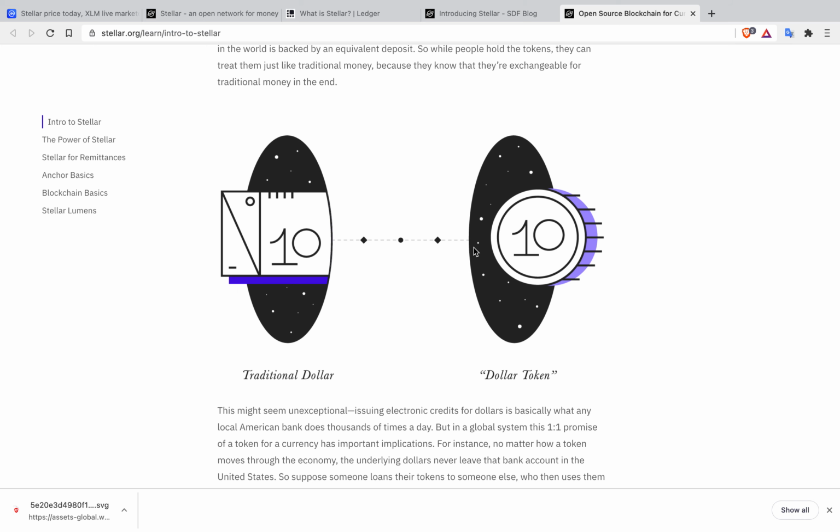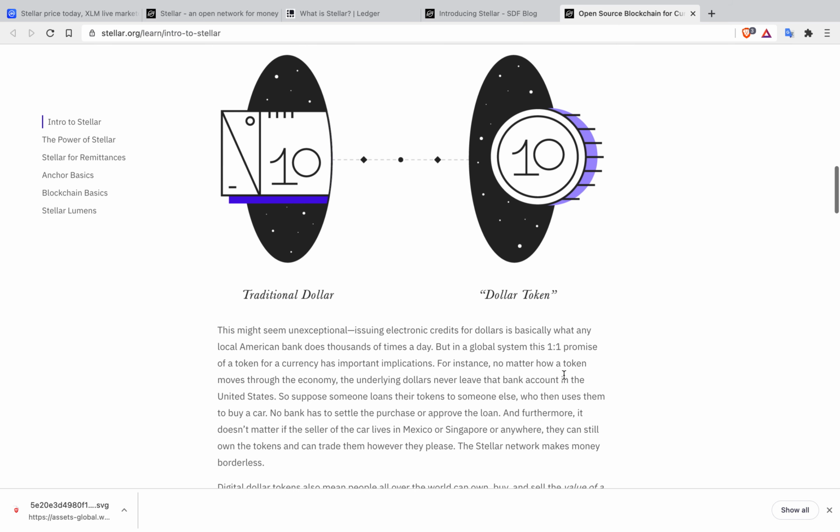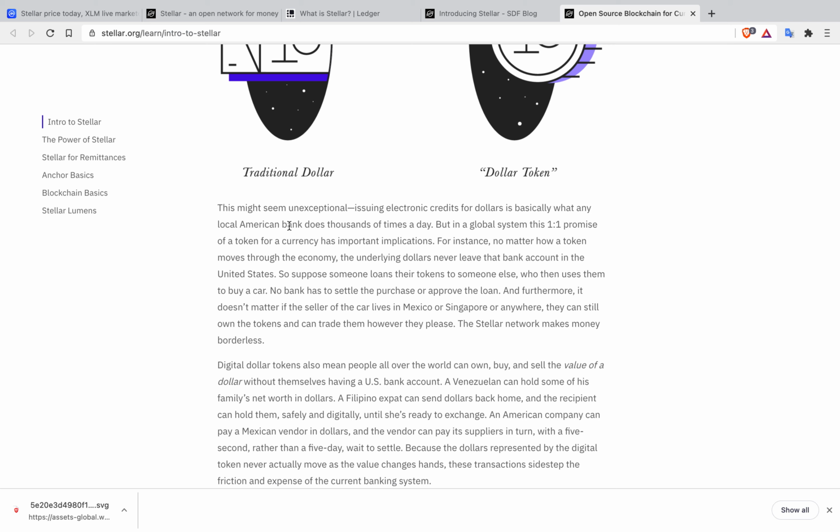So it's interesting that they talk about the traditional dollar and the dollar token. They talk about these as well. So that might seem unexceptional. Issuing electronic credit for dollars is basically what any American bank does thousands of times a day. But in a global system, this one-to-one promise of a token for currency has important implications.